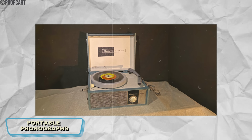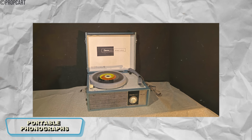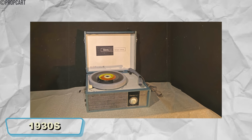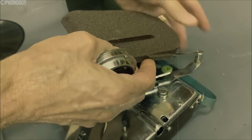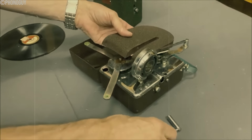Once a cherished staple of music lovers, portable phonographs were the pinnacle of audio technology beginning in the 1930s. These beautifully designed devices brought the joy of music to picnics and gatherings, allowing users to enjoy their favorite records anywhere. Unlike modern music players, these phonographs required a bit of assembly and manual effort, often involving a hand crank to wind the mechanism.